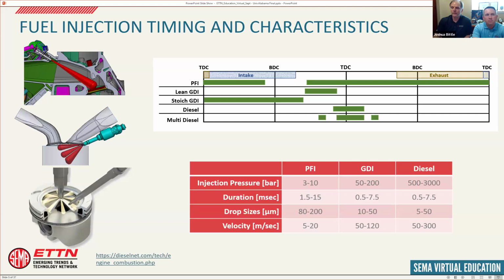And then the velocities are proportional to the square root of the pressure drop. So the velocities are slowest with the port fuel injection. They get higher in the gasoline direct injection applications, and then highest in the diesel applications. So go ahead, and we'll go to the next slide.